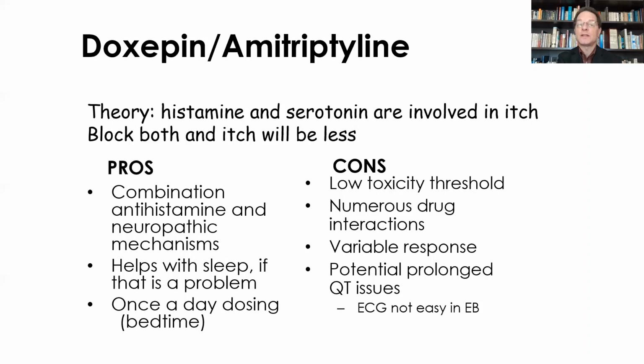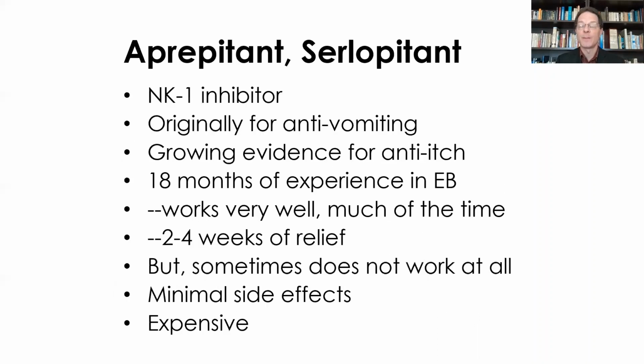Doxepin and amitriptyline can be useful. They tend to make people sleepy, so we tend to use them at night. They have a lot of drug-drug interactions and have some toxicities that are significant and need to be monitored. So we use these a little bit less often than we use the gabapentin, but these do have a role. They can be useful and are used frequently in EB.